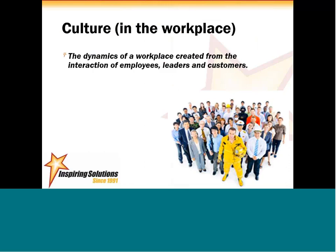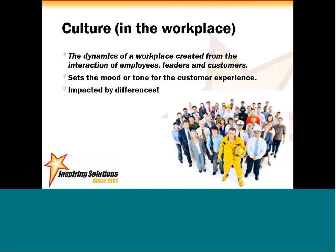So let's talk about culture in the workplace. Culture, by definition, is the dynamics of a workplace created from its stakeholders. So it's all of those people that come together in the workplace, such as employees, leaders, and then ultimately your customers. It tends to set the mood or the tone for the customer experience, and oftentimes I can tell as a consultant what the culture feels like just as I'm walking into an organization's business or a building, because do people interact with one another? Are they happy? Are they having fun? Are they focused, or are they kind of misusing their time?